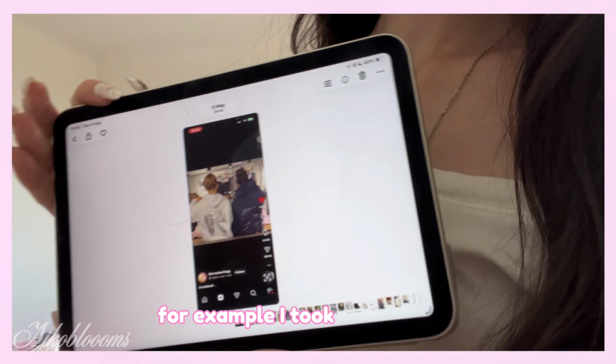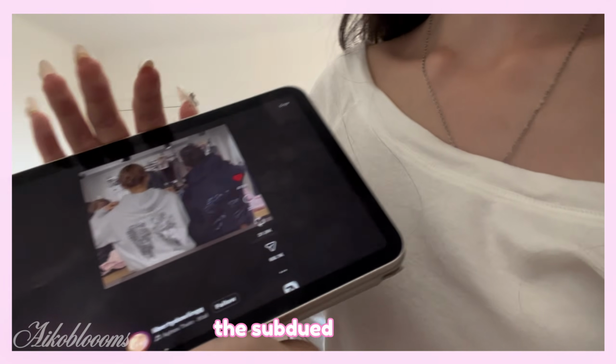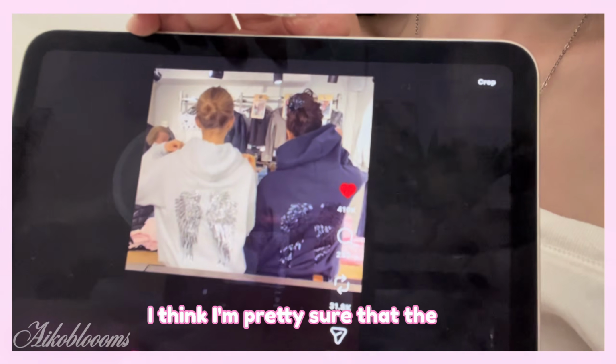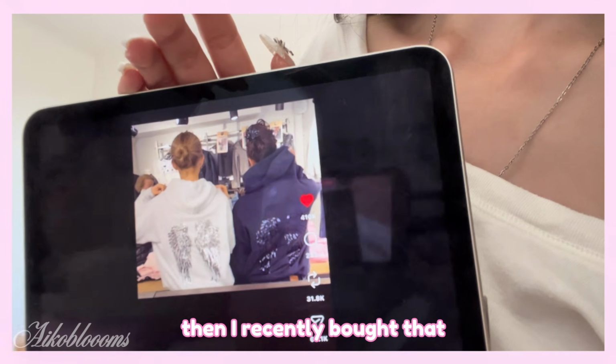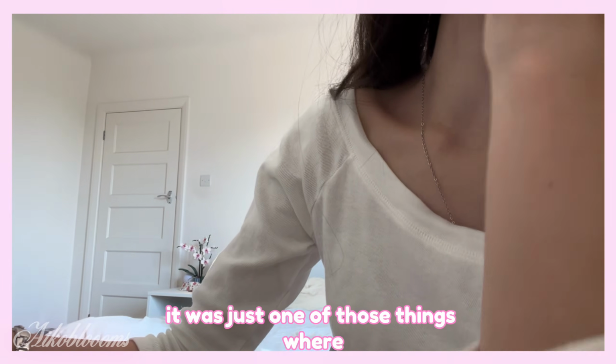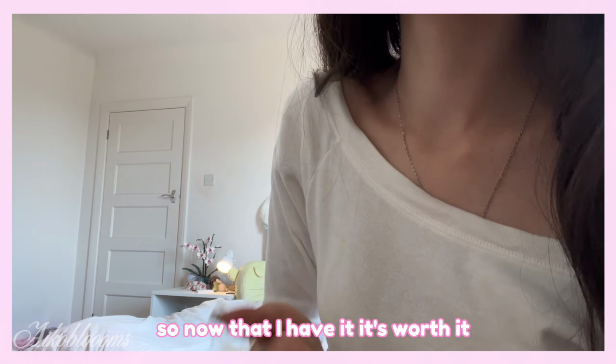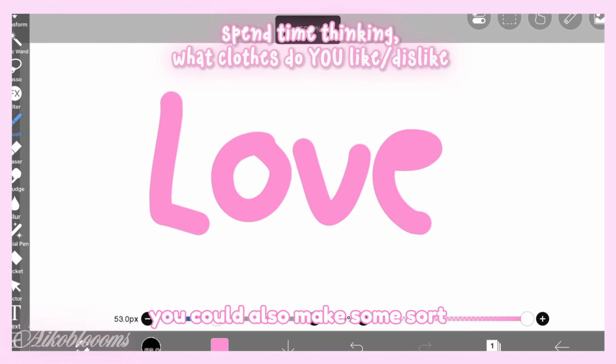For example, I took a screenshot off Instagram of the subdued hoodies. I'm pretty sure they're the same. And then I recently bought that because I've been really wanting it. It was just one of those things where I already knew I wanted it, so now that I have it, it's worth it.